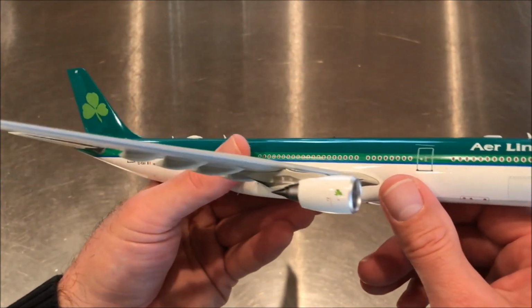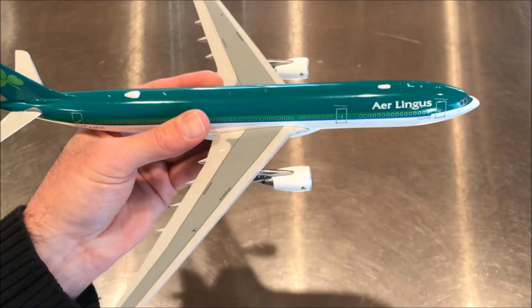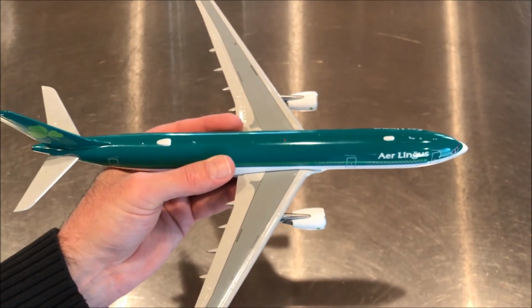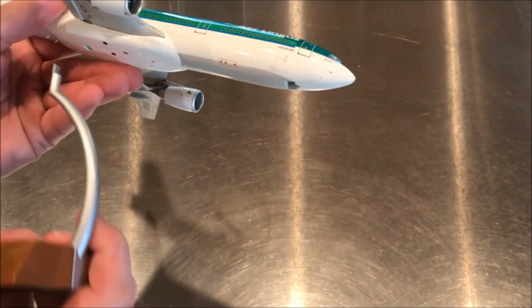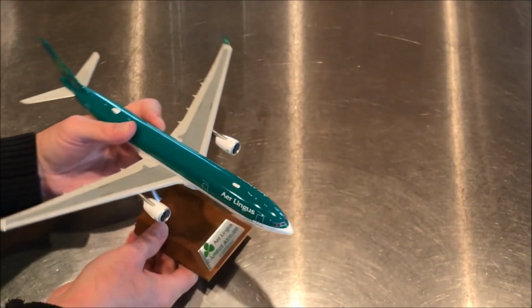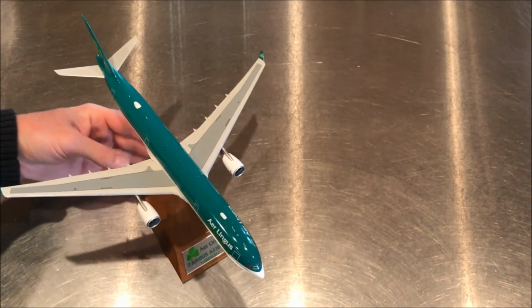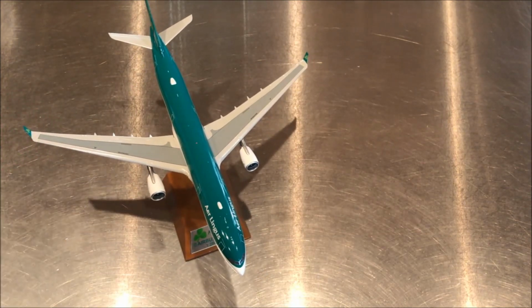Well, let's put this on the stand and we'll see how she looks. Cool. The stand makes such a big difference to any model. I think that everybody should have some kind of model plate on there. I think it just makes the model stand out so much better.